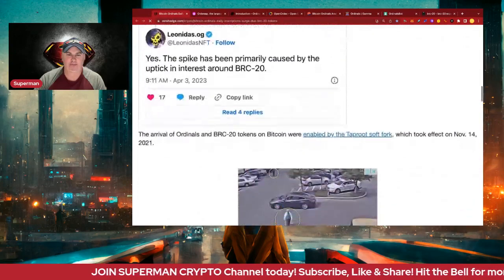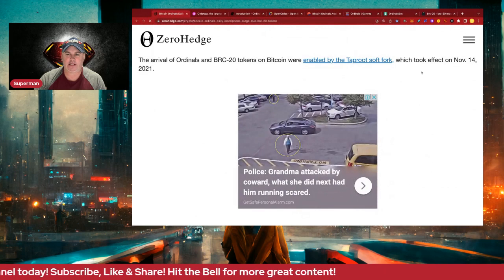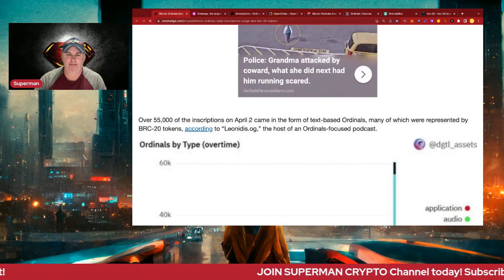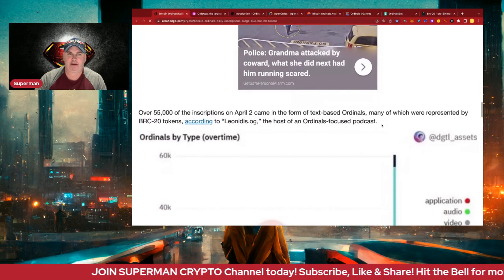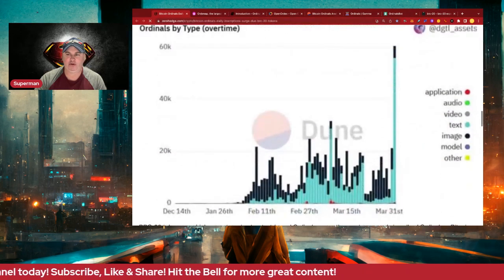So pretty cool. The arrival of Ordinals and BRC20 tokens on Bitcoin were enabled by the Taproot soft fork, which took effect on November the 14th, 2021. That was the enabling technology to do that. Over 55,000 of the inscriptions on April the 2nd came in the form of text-based ordinals, many of which were represented by BRC20 tokens, according to Linus, host of the Ordinals Focus podcast. There's obviously been a big boom in this as well.